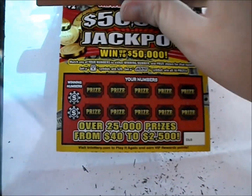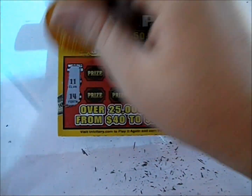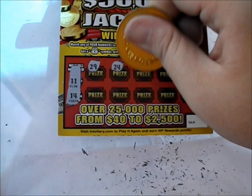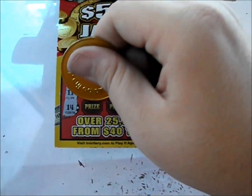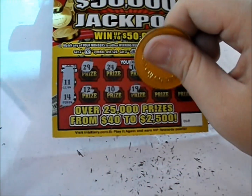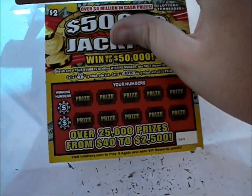Here comes the next ticket. Number 68 in the roll. And the numbers are 11 and 14. That 29 is not one of those. Neither is that 24, nor is that 16, 26, or 21. There's a 12, a 10, a 19, 27, and 5. So that's a dud on that one as well. Put that aside and come to the last ticket.